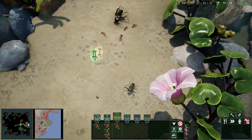The workers have done all they can to improve these food stores. The beetle larvae hiding in their burrows are eating well. Every ant lost to them diminishes the colony.